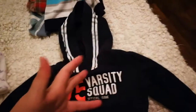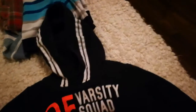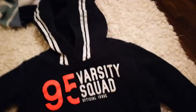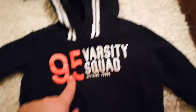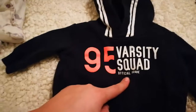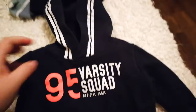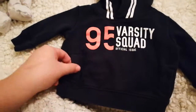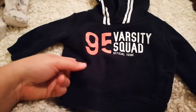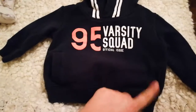The next thing I got also for baby Dawson. I don't know why I like to dress him very athletic. That's why I got those two things. For some reason I really like them. So this one says Varsity Squad. The 9 and the 5 are bright orange. They might look a little pink on camera, but it says Official Issue. This is by Oshkosh. It has a little stripe around the hood. It's just navy blue, and it has adorable little pockets. So one goes up to here, and then another one on that side.